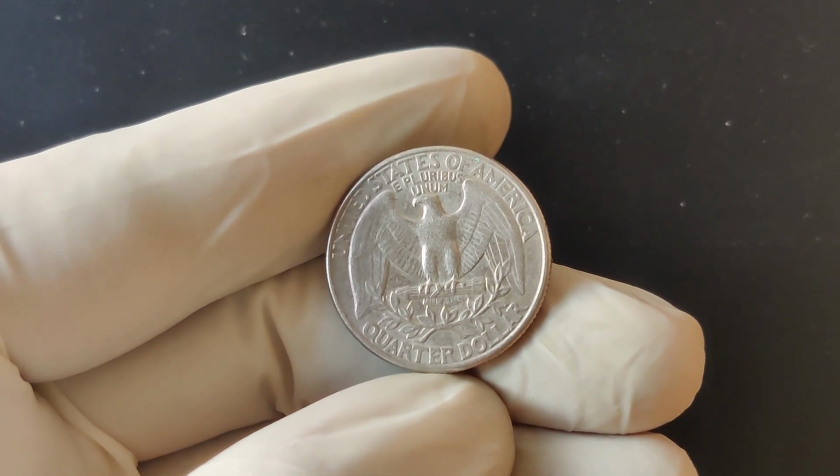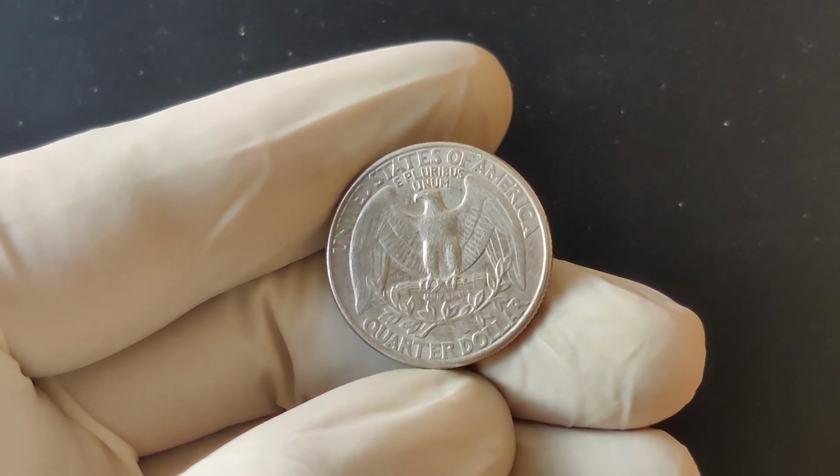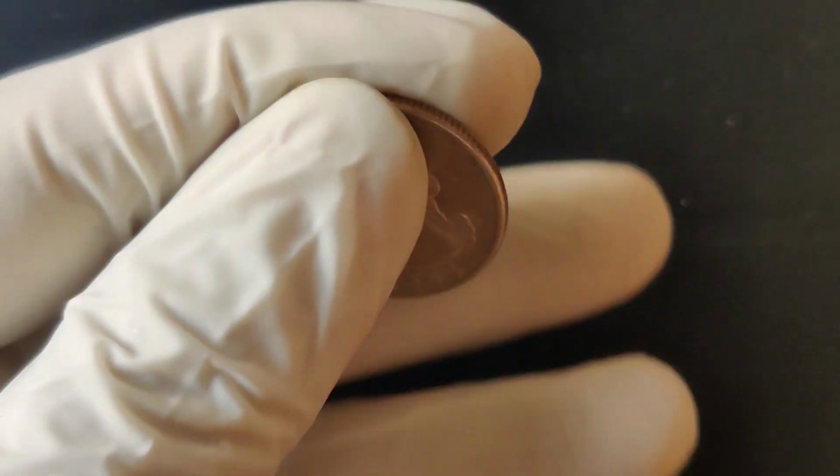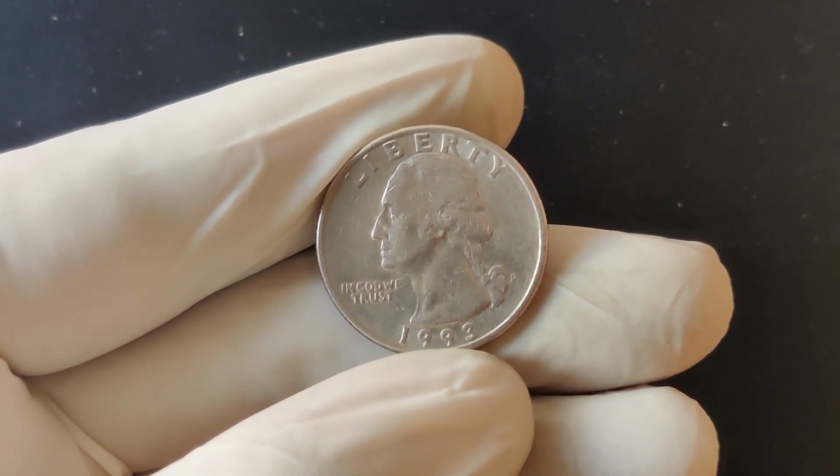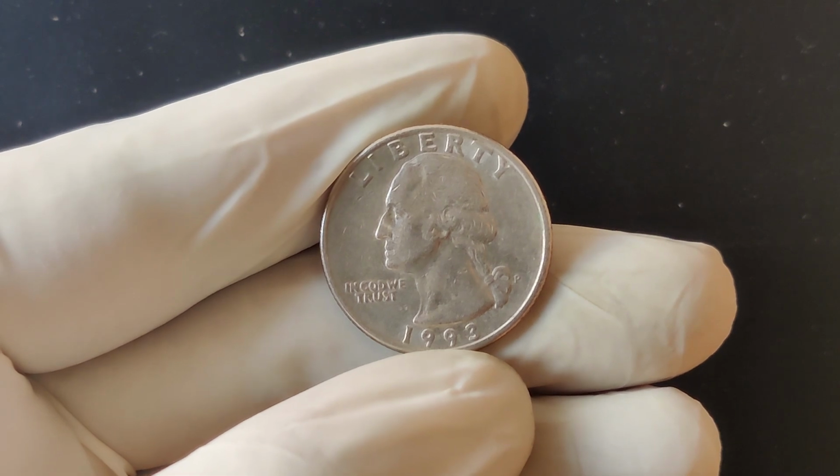You might be sitting on a small fortune without even realizing it. So you've checked your coin, and you think you have a rare 1992-P mint mark quarter. What should you do next?